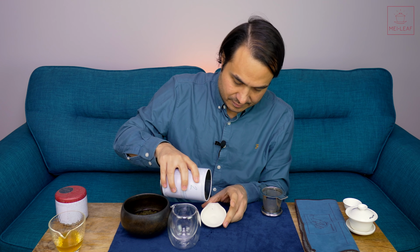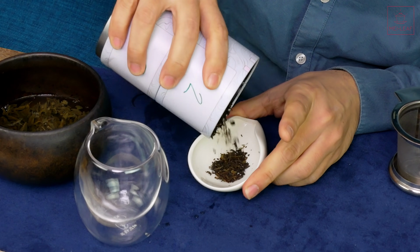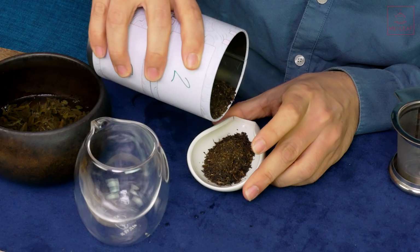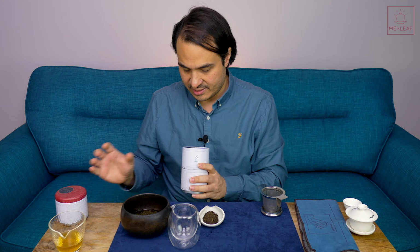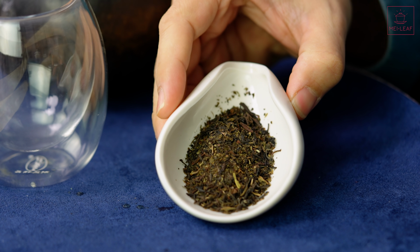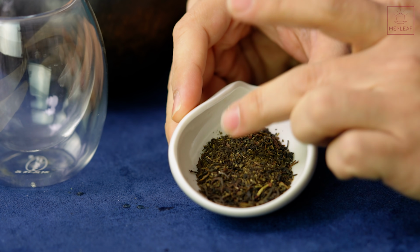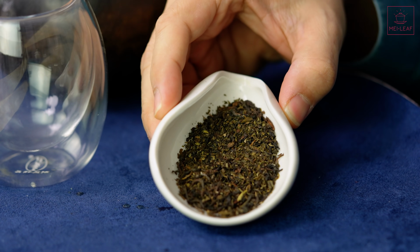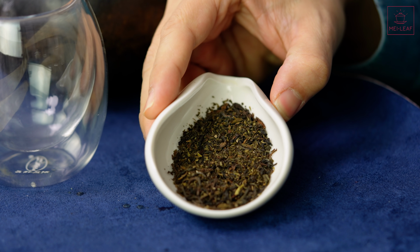Here you go. Very, very broken. So a very, very broken tea, and now I understand why Celine has given me this brew basket, because I think she probably picked up that was not going to be an easy one to brew in a Gaiwan. So what is this tea? Well, at the moment I don't know.